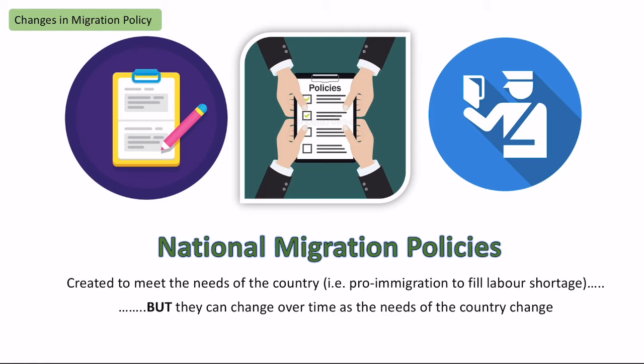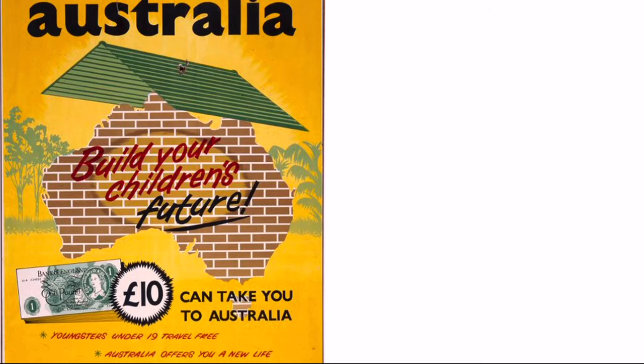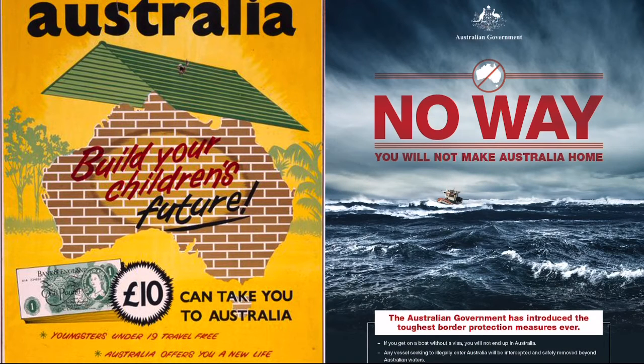And we can see that in some good historic examples. Australia, in this poster, is an example of a government poster that was showing pro-immigration. It was encouraging people to come to Australia to go for jobs. It's saying build your children's future. It's encouraging young migrants to come and establish families here at the turn of the 20th century. However, if I look at a more recent government poster, this was from 2014, this is a poster that is very anti-immigration.